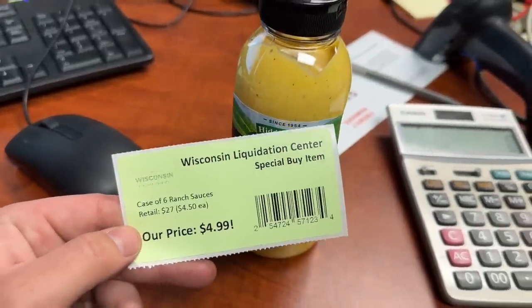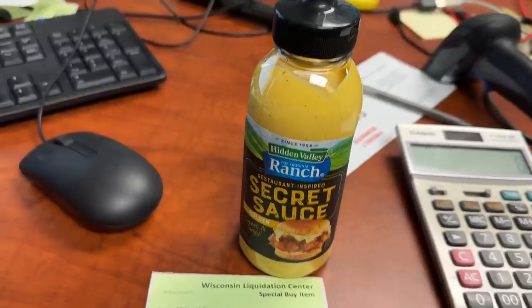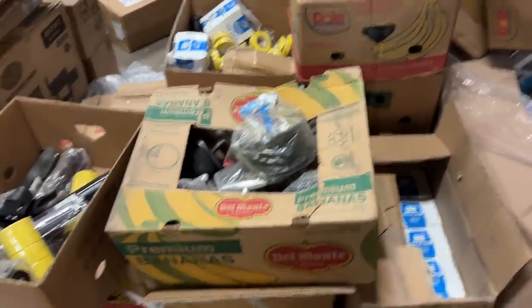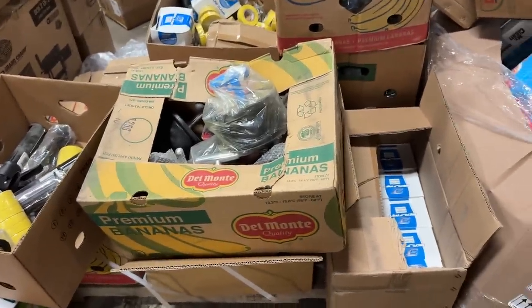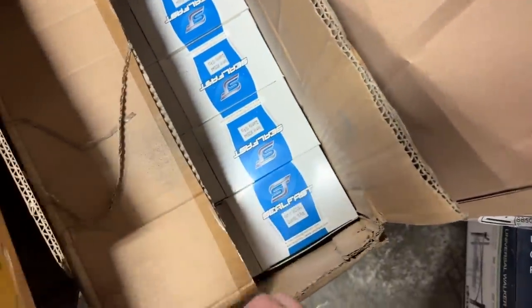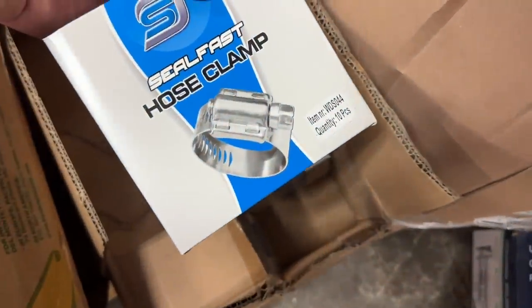There's 6 to a case. $5 a case. I paid $175 for the pallet, and there's got to be like 200 or 300 cases on there. So I'm kind of going through this pallet a little bit. I don't remember what I paid for it. It's a lot of industrial stuff. I could not find these plugs. Couldn't find them anywhere. We got caulk guns. These, couldn't find them online, and they're not doing so well in the sale, but they're cases of hose clamps. But this box, and that one's all full of zip ties.